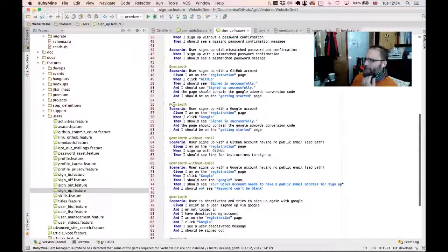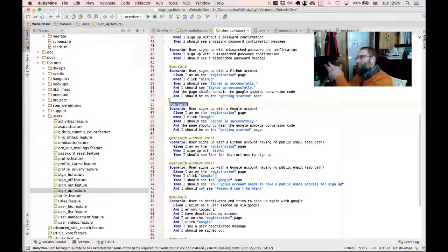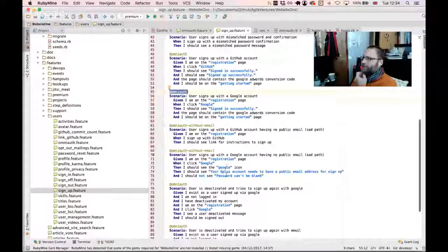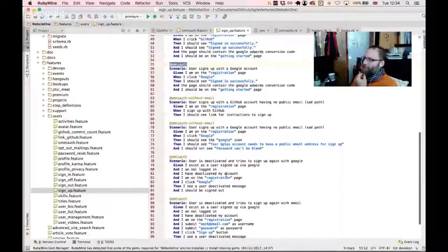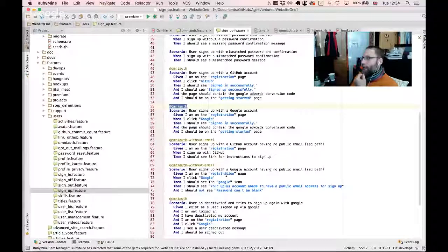We've basically got this tag called OmniAuth, which is used to mock out parts of the OmniAuth framework in order for these tests to pass. There's a lot of different bits and pieces here, and I'd also say that probably the wording of the tests is maybe not fantastic.